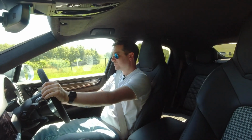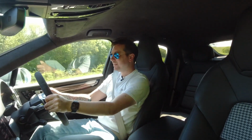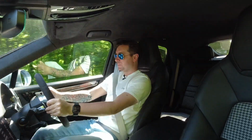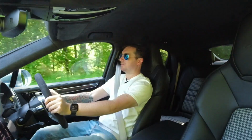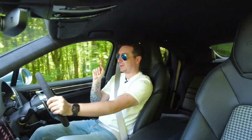Okay, let's just get past this cyclist. I mean, the acceleration is brutal, and because it's got that electric motor, it's so responsive. Look at how, I mean, this is just ridiculous. That torque is just like a light switch.